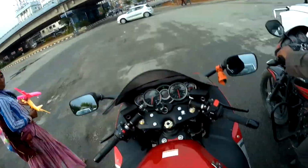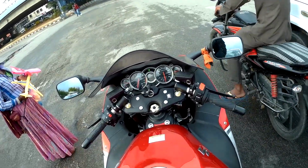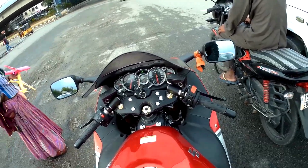As in the S1000RR and all these bikes, the electronics come in and do the job for you. They cut the throttle where needed. But this, no, you have to be really careful. The lean angle, the kind of surface you're traveling on and all that. Other than that, it's a legendary motorcycle.